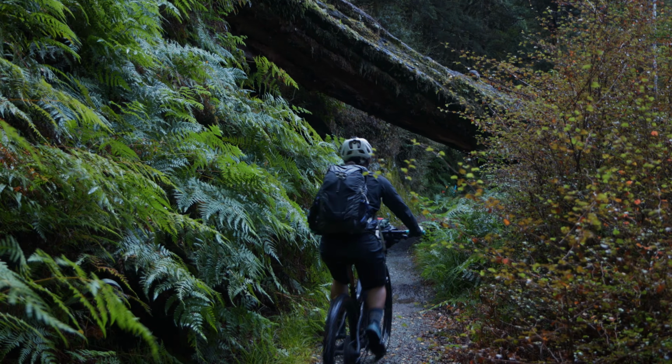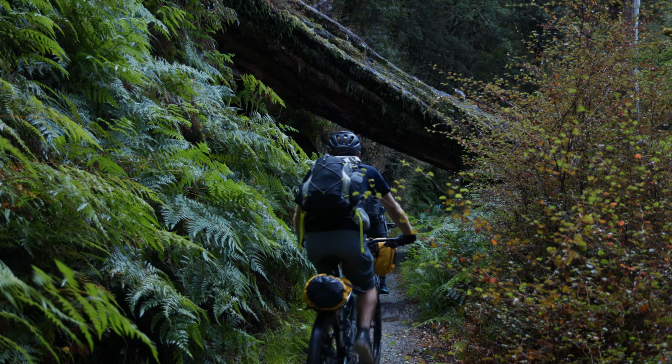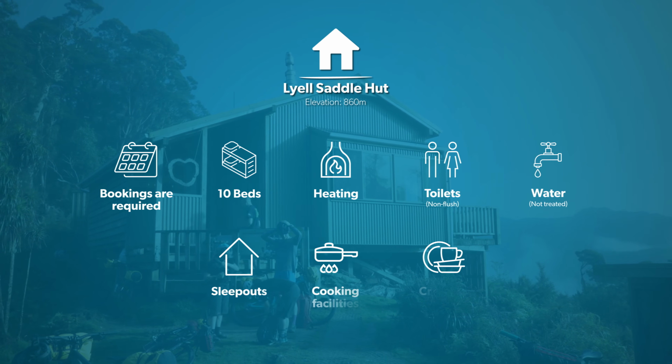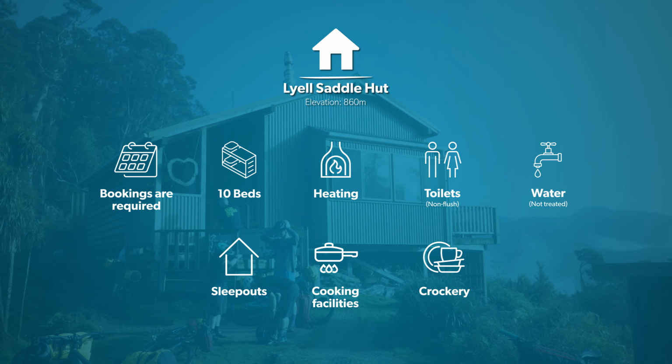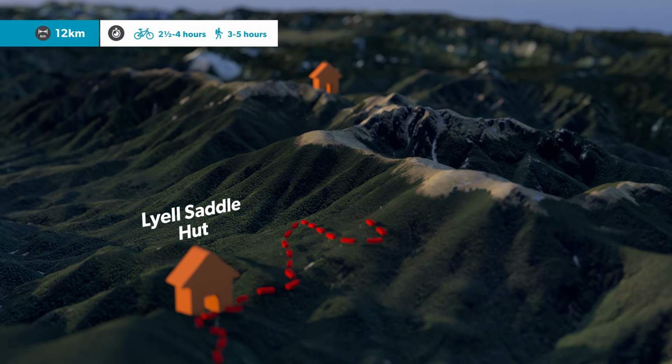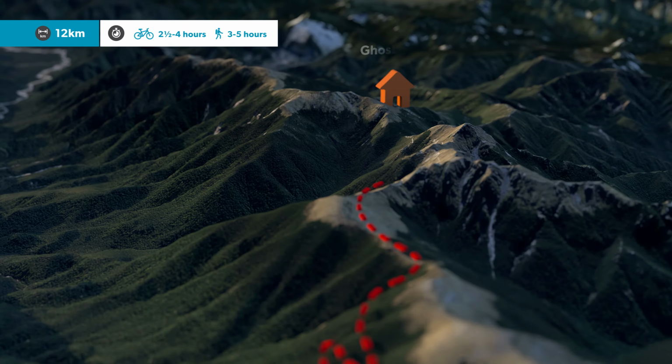There is a steep drop-off on your right-hand side for much of the ride up. The steepest and most exposed parts are fenced in, but exercise care nonetheless to stay safely on track. Eventually, the terrain flattens out and it won't be too much further to Lyell Saddle Hut. Whether you're staying at the hut or continuing on, it's worth stopping here for a break and to refill your water bottles. Next up is a 12-kilometre, 2.5 to 4 hour ride to Ghost Lake Hut.